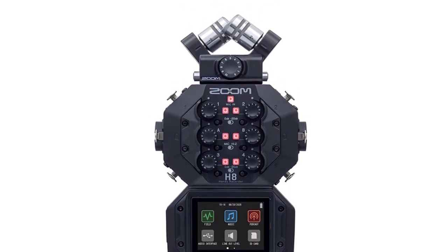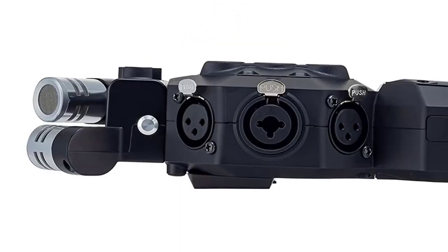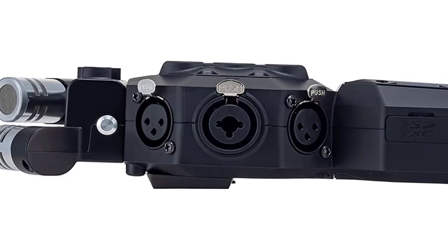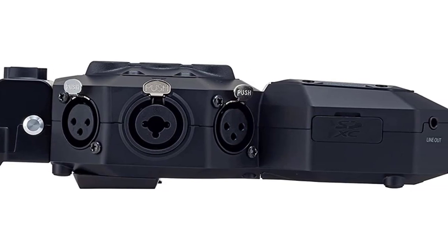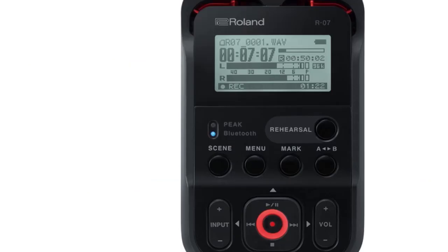With the ability to record up to 12 tracks at once and an interchangeable input capsule system for wide-range amplification options, the H6 gives you flexibility for any situation. With its robust exterior housing, it can also be used outside of your studio as a field recorder or on a job site. List number 3.